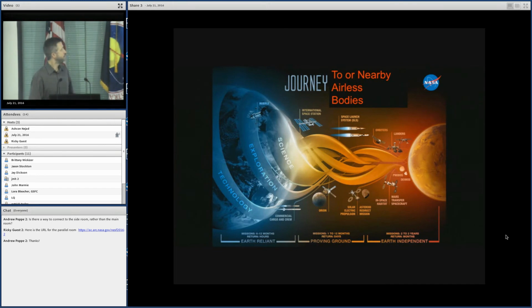Folks in this room who don't study Mars may not be as familiar with the squid chart, as it was called, but this is the journey to Mars. For this community, we could say this is the journey to, or nearby, the airless bodies that Survey is interested in studying. The main point is that there's a plan for eventually getting humans to Mars, and as Jim has talked about, it's a synergy between science, exploration, and technology. On the path there, we may be passing asteroids, we may have time in the lunar system, and we may be encountering the moons of Mars.